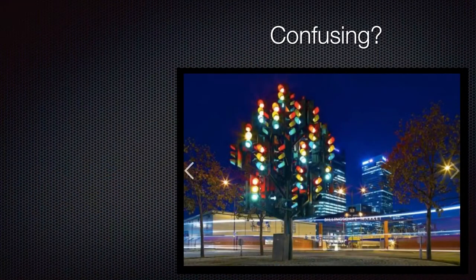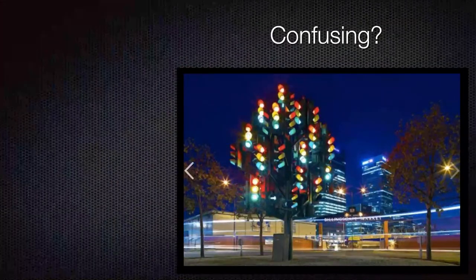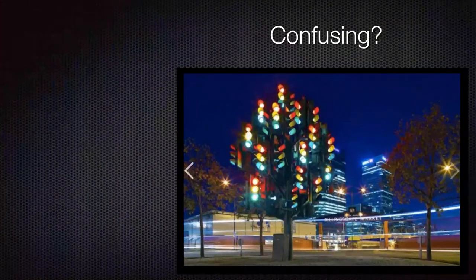Someone sent this to me, and at first, to be honest with you, I really thought it was real. It's not real. But it's near a roadway. It's a public park, I believe, someplace in Europe. It's really art. Why would they do that?